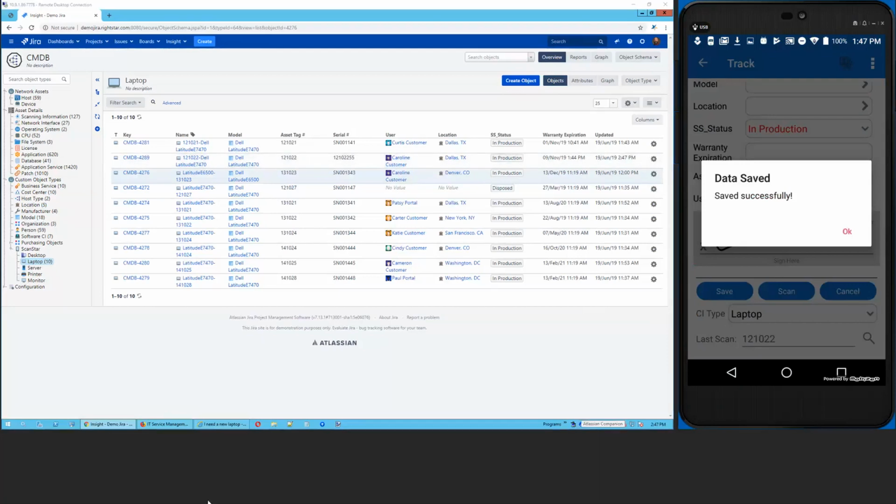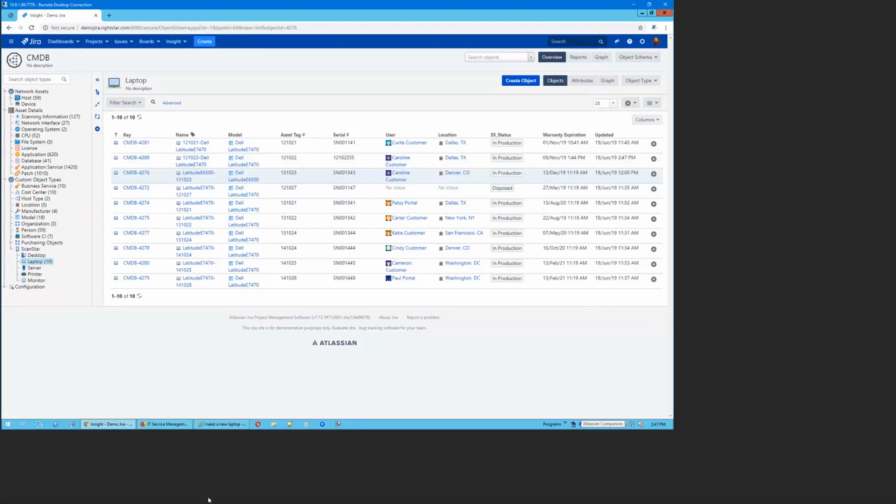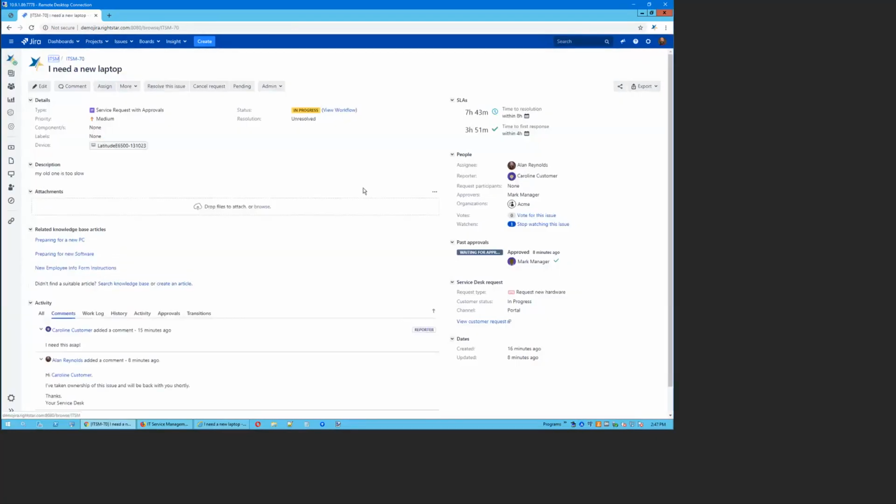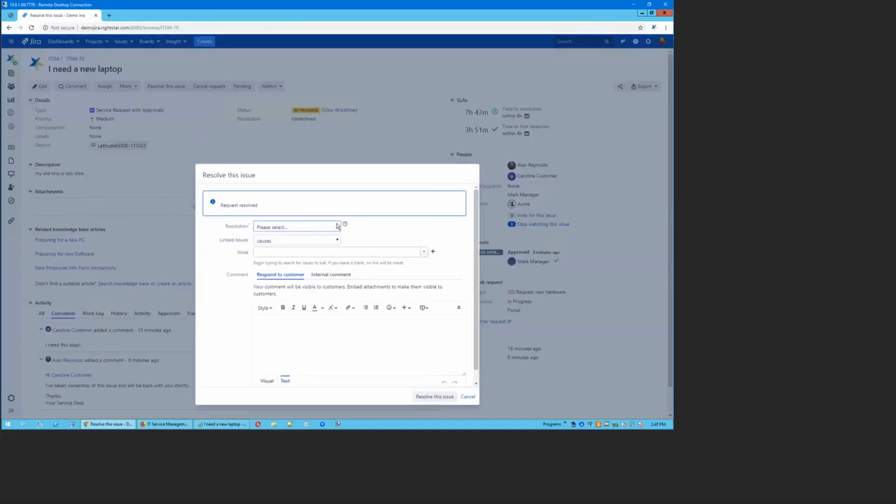But that's the way that Scanstar can really help us interact with these asset items in the field. So I'm going to come back to my desk now, and now that I've delivered that to Patsy, I'm going to go to my recent issues menu here, and we'll get back to that issue I was just working on for Patsy. And we'll say at this point it's been delivered and I can go ahead and resolve this issue. Now, when I do, I provide a resolution.